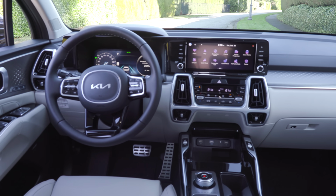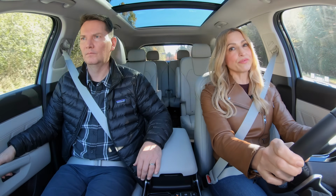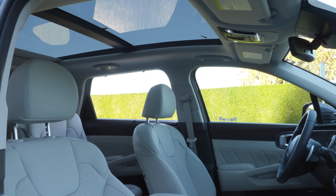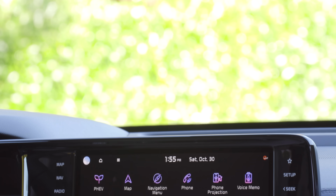Now, it does come with a lot of standard features. One up from the base model, that EX Plus trim in Canada. It's where you'll find the panoramic sunroof, heated rear seats, and the 10.25-inch touchscreen.